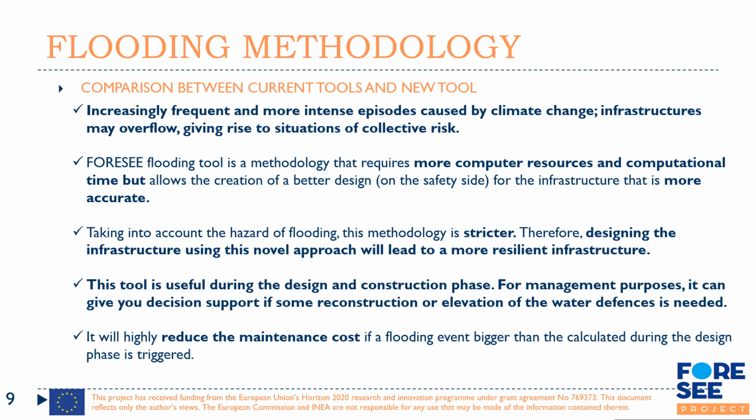Without entering into the specifics and details of the study, we would like to present a brief comparison between current tools and this new tool that has been developed. First of all, in the framework of climate change, we will have increasingly frequent and more intense episodes. That is the reason why infrastructure may overflow, and that will give rise to situations of collective risk. The FORESEE flooding tool is a methodology that requires more computer resources and computational time, but at the same time it allows a more accurate design.